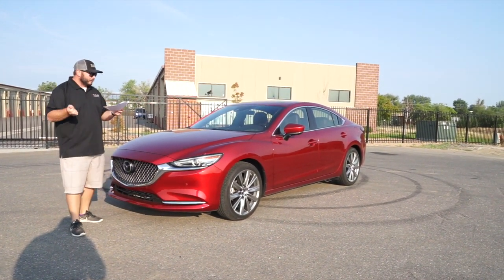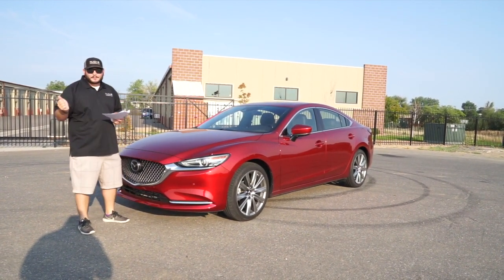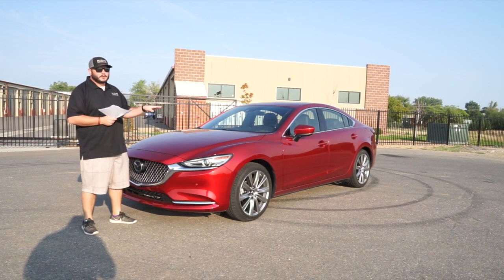You can hear our opinion on it real quick. Fuel economy, 23 and 31 for an average of 26. We've been able to average right around 28 miles per gallon, 29 with that turbocharged engine.